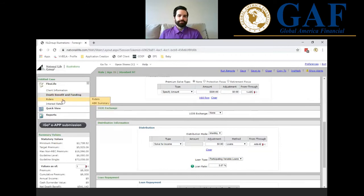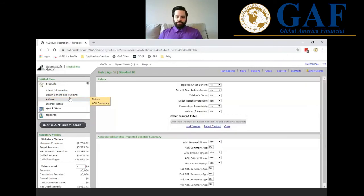Now let's go to riders. So notice here are some of those riders that I was saying. There's quite a few of them, okay? Balance sheet benefit, benefit distribution. Here's child's term if you wanted to add it. Death benefit protection. Notice this is an automatic one. That's why I didn't go over it. It automatically comes with the policy. Guaranteed insurability, waiver of premium. All right, this is not return. This is waiver if I were to get disabled or something. And then here's other insured riders.